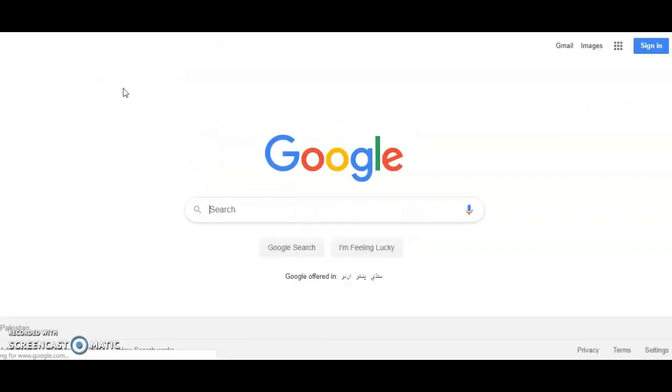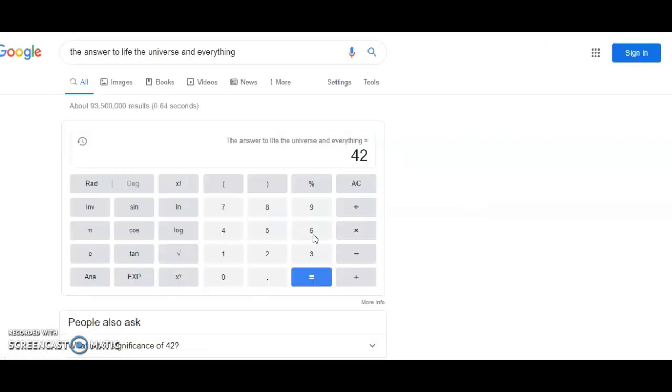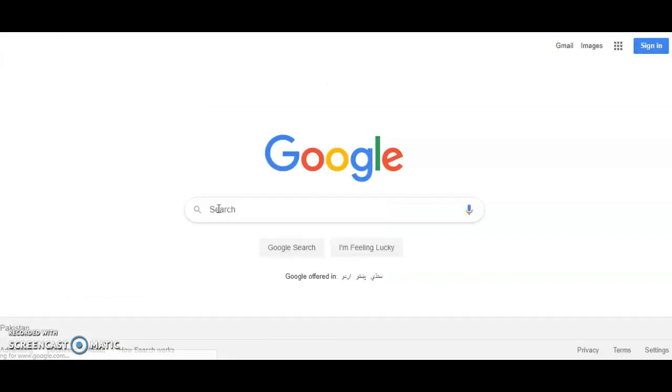Did you know if you type in the Google search bar the answer to life, the universe and everything, what does Google tell you? The answer to life, the universe and everything is 42. That's right. The answer to life, the universe and everything, according to Google, is 42. Okay, let's go back and check out the next one.